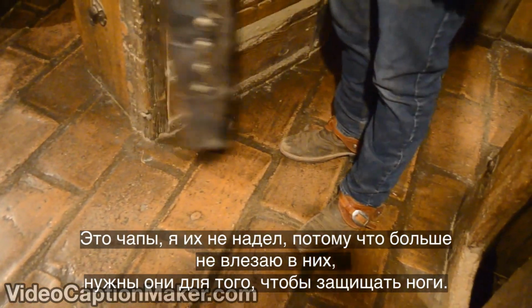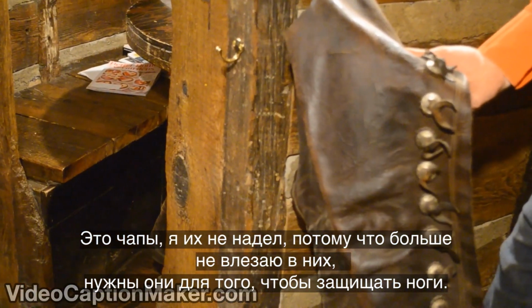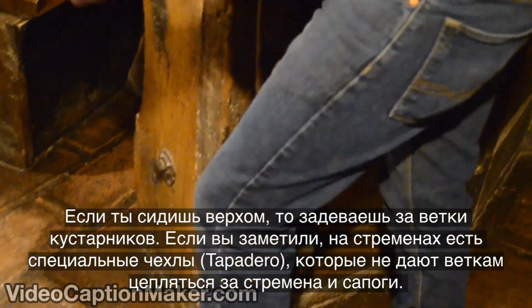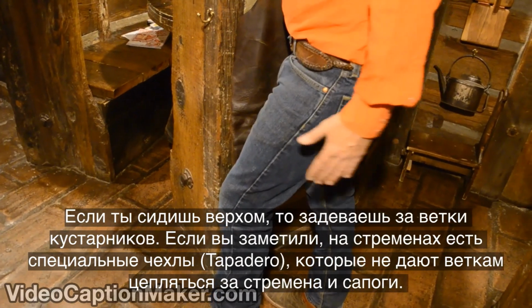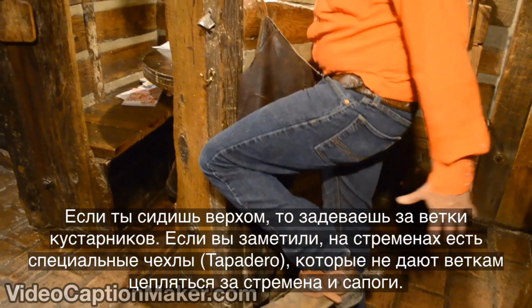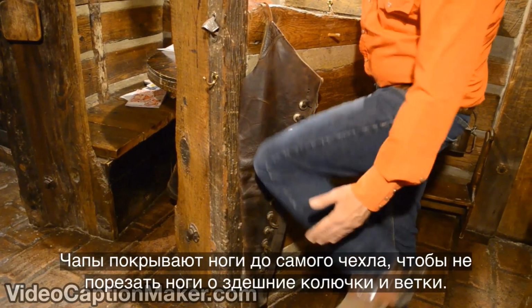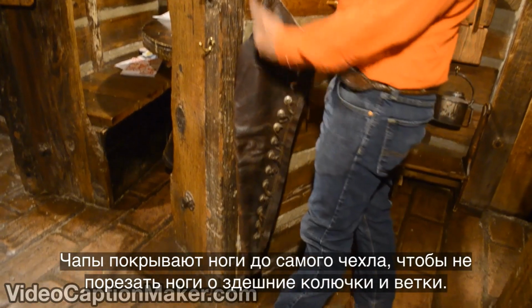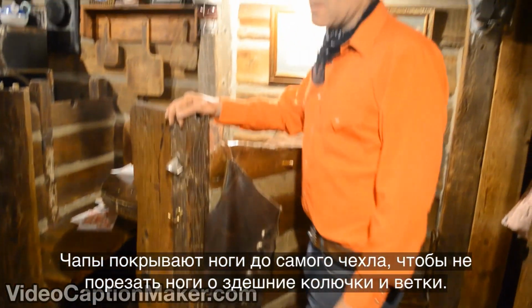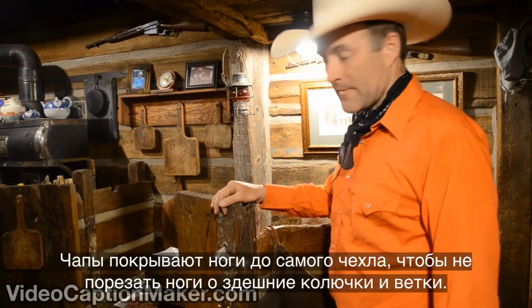These are chaps. I didn't put them on because I can't get them on anymore. Chaps are there to protect your legs. If you're sitting horseback, you've got a lot of brush coming at your legs. If you notice on the stirrups, there are things called tapaderos that keep the brush from getting stuck in your stirrups and around your boots. And then the chaps go down over the tapadero so that you keep all the stickers and brush that we saw at the beginning from ripping up your legs.